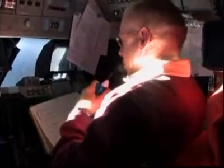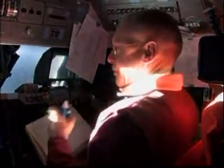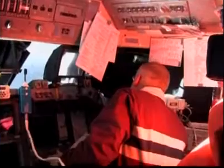Proceed within 600, and for the ground and station we have tally ho. Station copy.